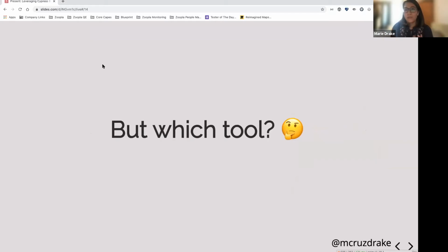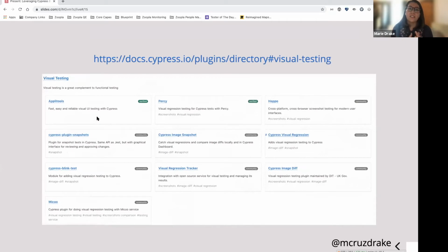But with the abundance of visual testing tools out there, I think Sandeep mentioned Backstop.js. So in this sort of scenario, which tool should you choose? And since this session is specifically focused on Cypress, I'm going to talk about the different visual testing plugins that you can integrate. And as you can see, there are actually different tools to choose from. I think the important part is you make the decision depending on your context, your business requirements, your testing requirements, among other things.